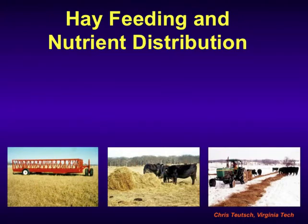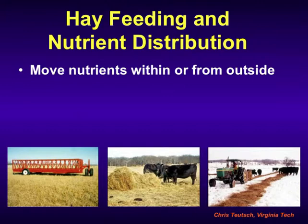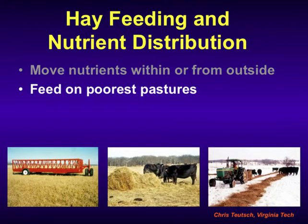So just a little bit about hay feeding and nutrient distribution. You can move nutrients around your farm. Say you're on an old dairy, and where would your nutrients be concentrated in an old dairy? Yeah, close to the barn, because when we haul manure, we generally like to haul the least distance that we possibly have to, right? So generally the fields surrounding the milking platform are going to have higher concentrations of nutrients. If that's the case and we're high in phosphorus in those areas, a lot of times we could produce hay there and then feed that hay on pastures that are further from the barn, and over time move nutrients from one pasture to another, just by where we feed that hay.